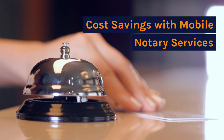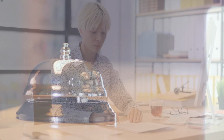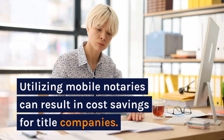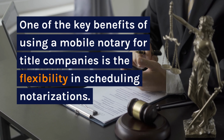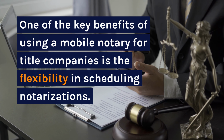Cost savings with mobile notary services. Utilizing mobile notaries can result in cost savings for title companies. Flexibility in scheduling notarizations. One of the key benefits of using a mobile notary for title companies is the flexibility in scheduling notarizations.